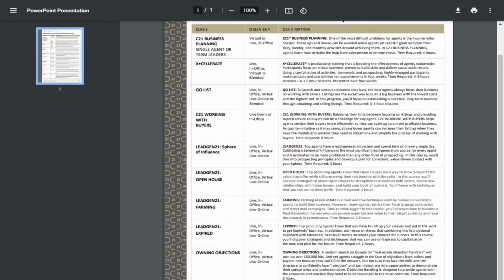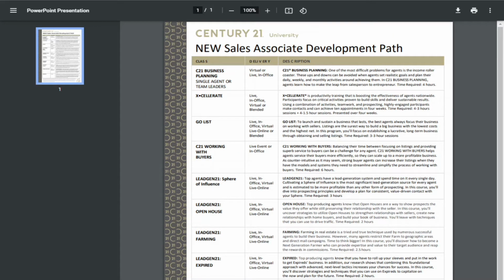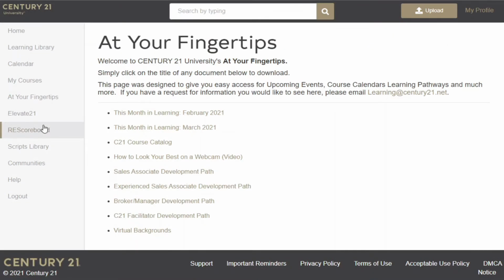And most agents getting started, here you can see all the courses that they're recommending to you if you're a new real estate agent. So there are two good ways to filter through your education: look up your courses by topic, such as listings or buyers, and then there are also these pathways at your fingertips, development plans, so to say, to really tailor that education to you. That is going to help you ramp up in production and sales as a new agent, or even an experienced sales associate, or even if you're looking at a broker manager position.